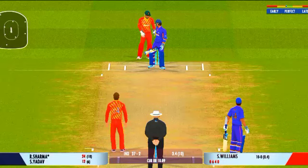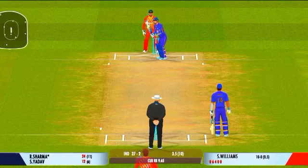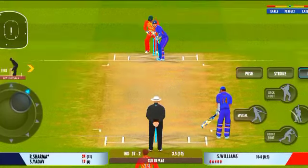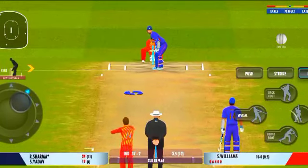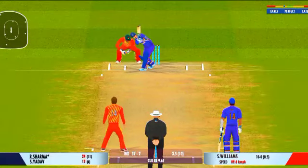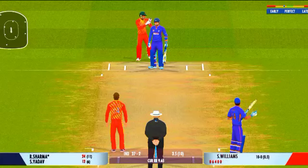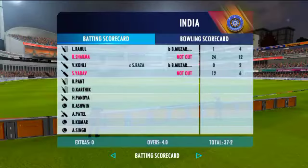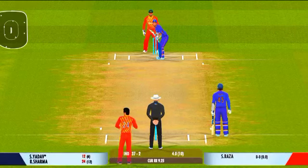Superb delivery. Couldn't do much with that. He should watch the ball closely and get in line with the ball. That was a difficult one to play. Smart bowling. Captain takes pace off. Spinner has been brought into the attack.